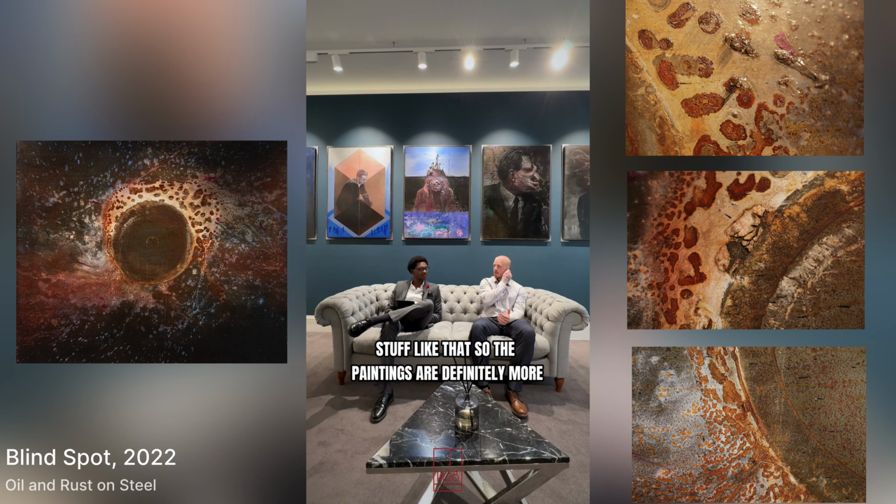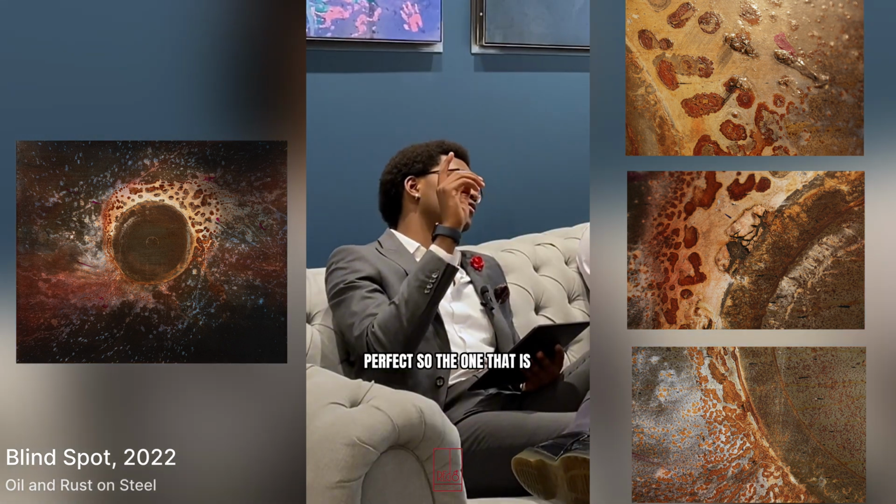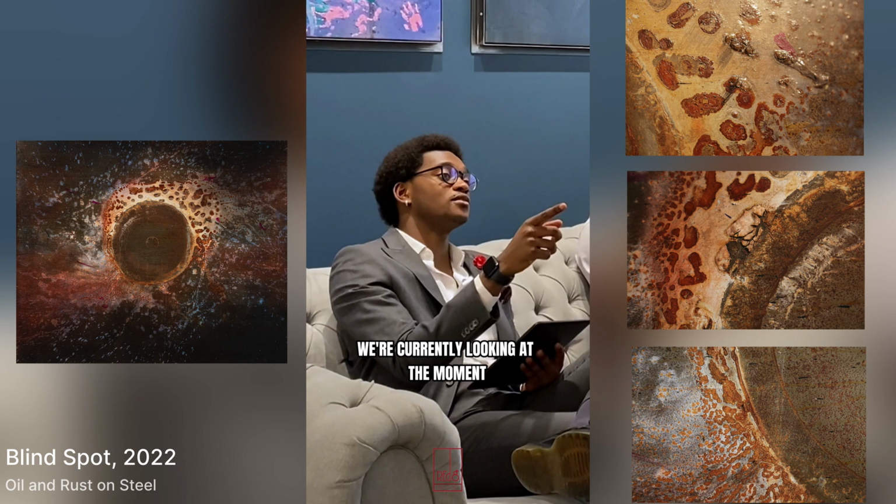So the paintings are definitely more organised, maybe. They're thought about. I'm not just throwing paint around, but the sketches are more like that, and the paintings come out of that, but they develop differently. Perfect. So the one that we're currently looking at.